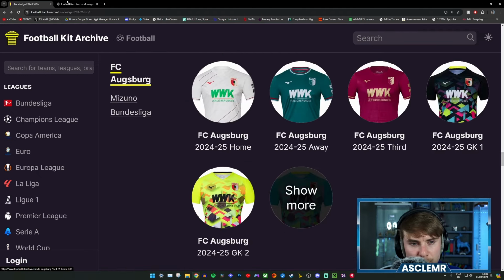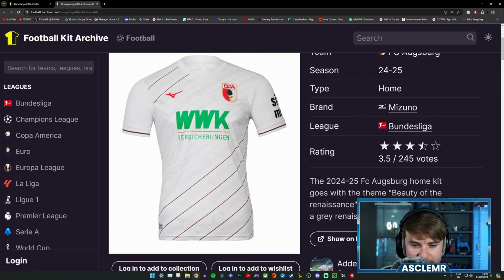We have FC Augsburg. Or Augsburg, shall I say. That's a nice kit. That is a fantastic looking kit. A sort of off-white, creamy coloured kit with these red ribbons that run around. The green writing's a bit of an off-put, but we'll get past it.